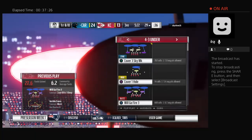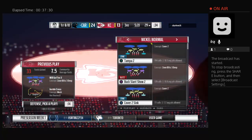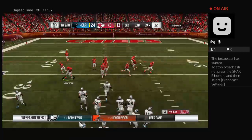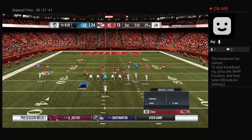Well, partner, I'm not sure how this drive's going to end, but how about the way they flipped field position there? A nice attacking play that picked up a heck of a chunk of yardage. So now then, the big play has them all the way inside the 30 now, 1st and 10.